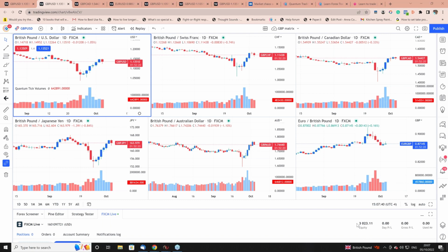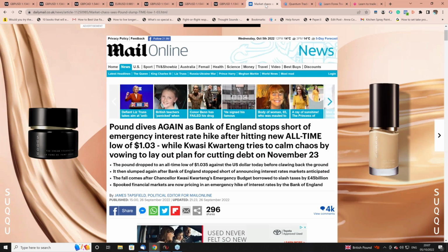Now, ironically, up until that point, we've been short cable quite heavily because of the strength of the dollar, which has been rampaging higher, as I'm sure you're aware. But then what happens is you get politics involved. And what I've pulled up here is one of the headlines. Now, obviously for us, we're very conscious of what's going on in the UK.